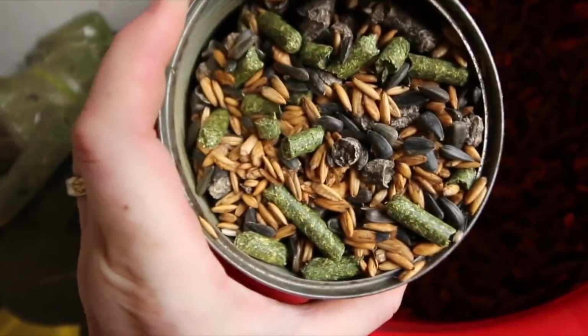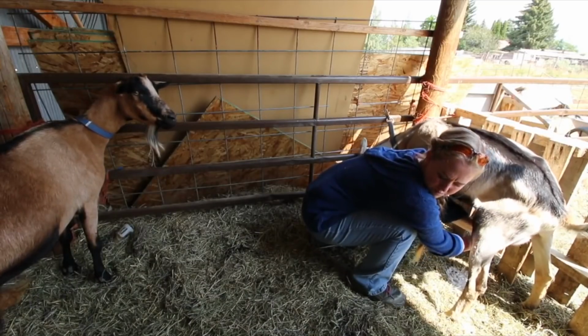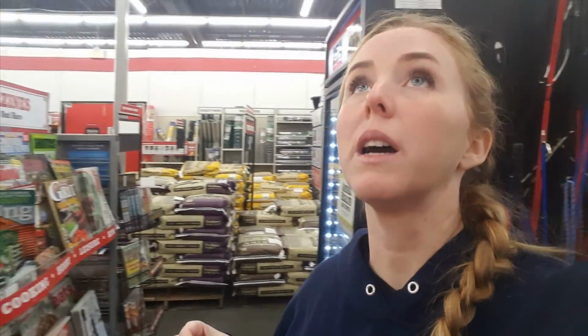And so it slows my goats down so that when they have a multitude of things to choose from, it just gives me a lot more time to milk without them getting too much grain. There's your black oil sunflower seeds. I am really tempted to get those for the birds. I think it makes a huge difference in their eggs.